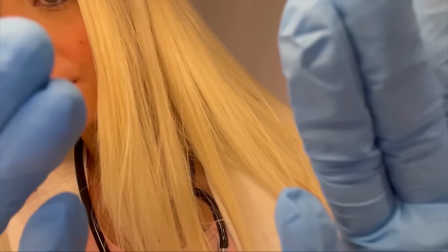So next we'll do your trigeminal nerve. I'm not sure if that's how you pronounce it or not, but it's the sensitivity of your face. So I'm just going to touch your face and tell me if it feels the same on both sides of it. So on your temples here, does it feel the same on both sides?